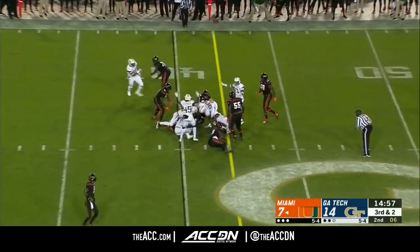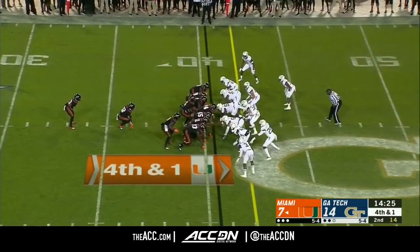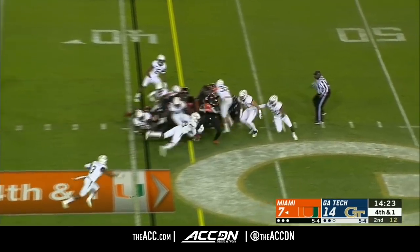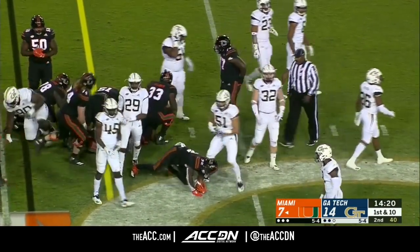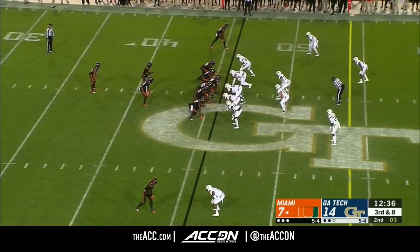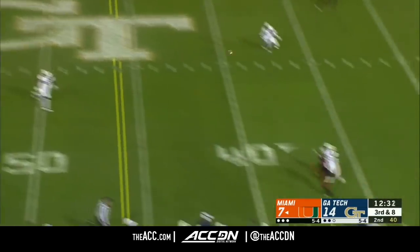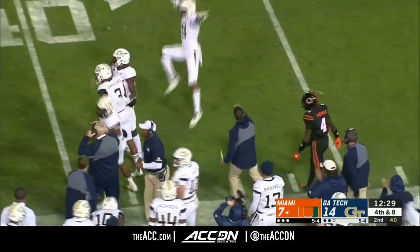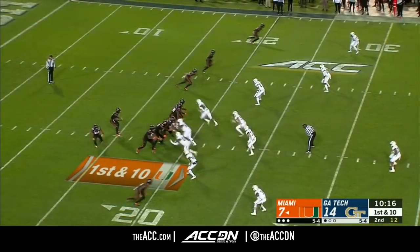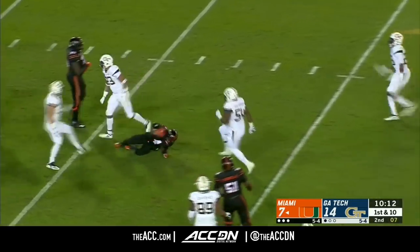N'Kosi Perry gives it to Cam Davis, nowhere to go. Time of possession, excellence of Georgia Tech. And they get the first down with Trayon Gray. Instead of 3rd and 3, it's 3rd and 8. Play action, Perry going for Thomas, it's batted away. Trey Swilling. Thomas, that's going to be a loss.